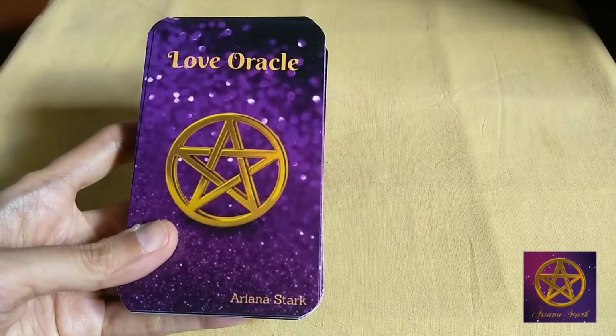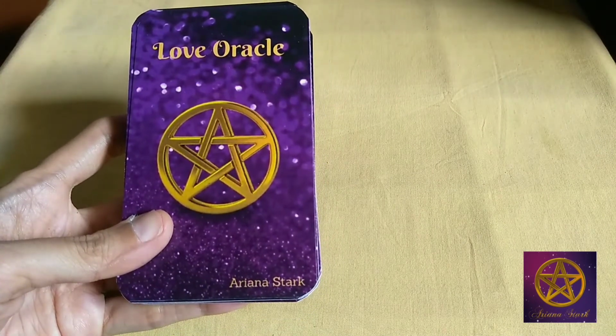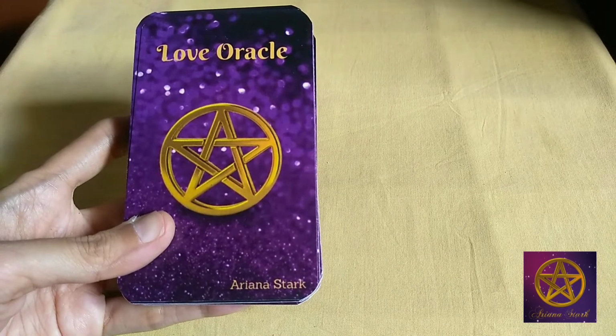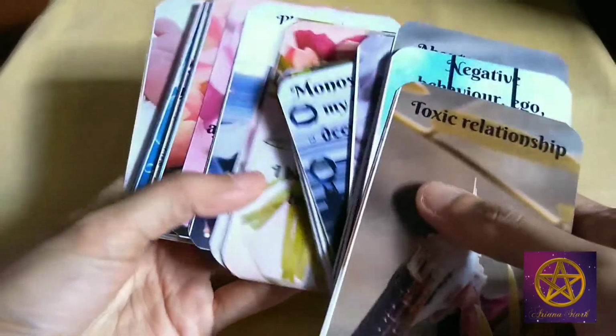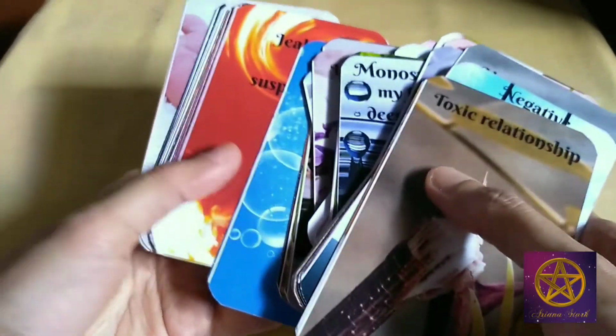Alright, I put them back in. Last but not the least, we have a Love Oracle deck, which has been created by yours truly. This is something which is very close to my heart. The messages all came organically. It was as if something called divine force was propelling me to make this deck.